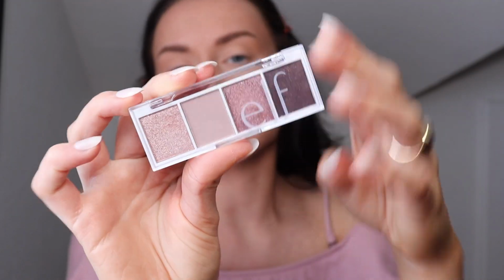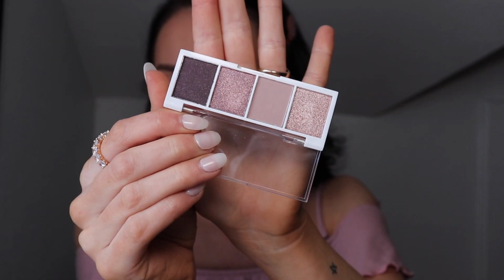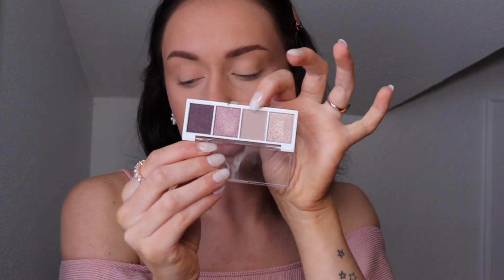Okay, so for eyes, this is actually going to be a really simple look. The only thing that doesn't make it so simple is I'm using 3 different products to achieve this eye look. To start off, I am gonna go in with the e.l.f. Bite-Sized Eyeshadow Palette in the shade Rose in Rosewater. This is so beautiful. It's such a cute little palette and these shades are so beautiful and it was only $3. So I'm just going in with that light matte shade.